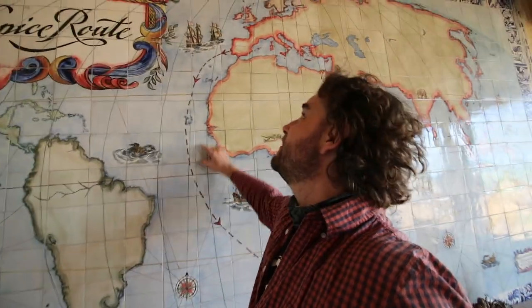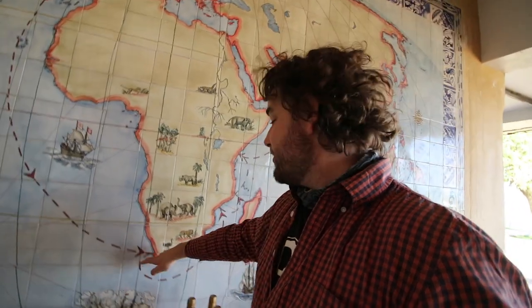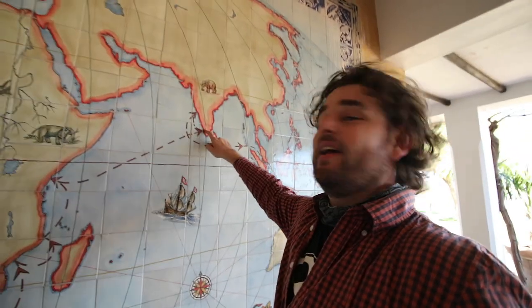Why the place is called Spice Root, but it's got something to do with this little red line that travels from Europe all the way down to the Cape. That's where we stop, that's where we stay, although the red line does continue, obviously, all the way to India. Hint, hint, the Spice Root. It's Spice Root Tasting Room. So welcome to our destination.